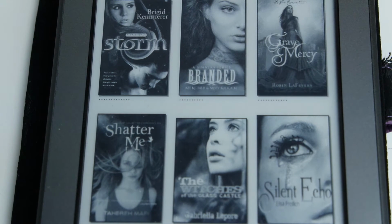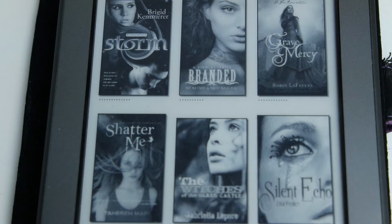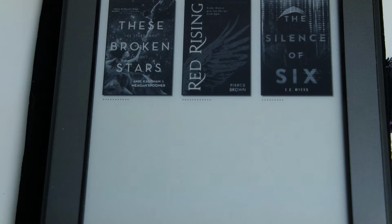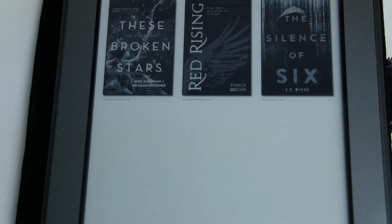Grave Mercy by Robin Lefevers. Shadow Me by Tahira Murphy. The Witches of Glass Castle by Gabriella Lepore. Silent Echo by Eliza Freelick. These Broken Stars by Amy Koffner and Megan Spooner. Red Rising by Pierce Brown. And The Silence of the Six by E.C. Myers.